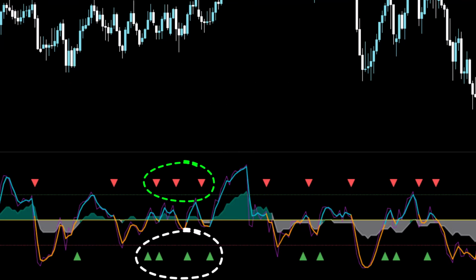Here we also have these triangles that are actually buy and sell signals. The green triangles are buy signals, and they happen when we have crossing of a smoothed RSI above the center line, and the red triangles are sell signals, and they happen when we have crossing below the center line.